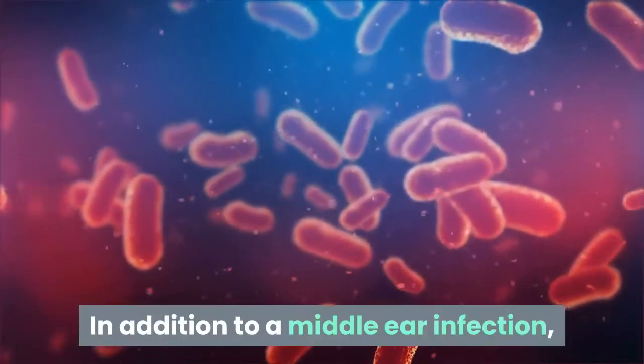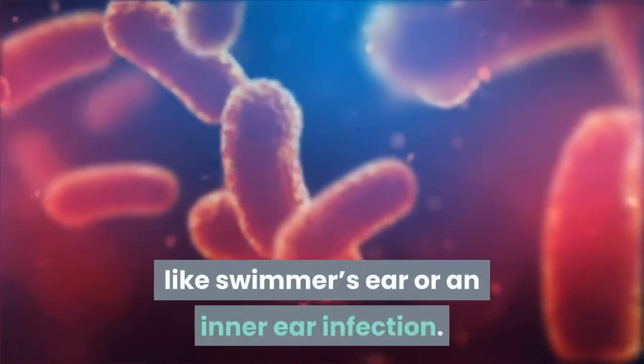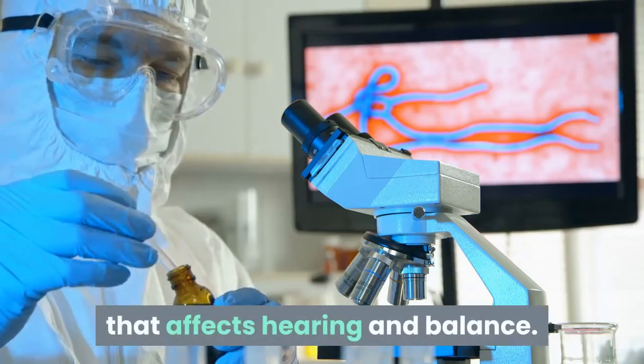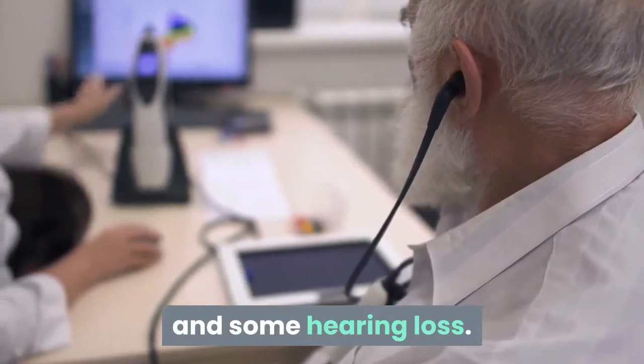In addition to a middle ear infection, it's also possible to have an outer ear infection like swimmer's ear or an inner ear infection. Labyrinthitis is a serious inner ear infection that affects hearing and balance. People with labyrinthitis often experience vertigo and some hearing loss.